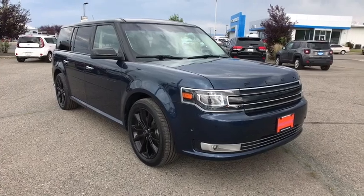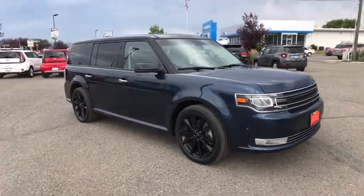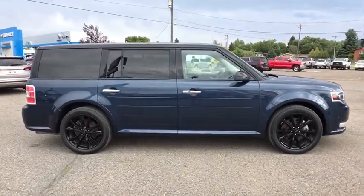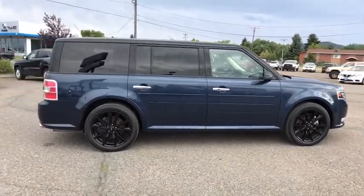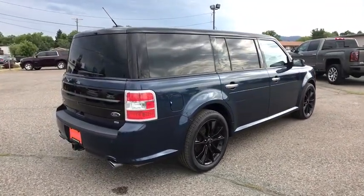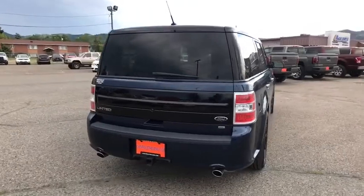You are going to love the 2017 Ford Flex. Flex isn't just exciting to look at, it's exciting to drive. It hunkers down, puts a limit on lean. This vehicle has less than 20,000 miles. Here are some of this vehicle's great options.